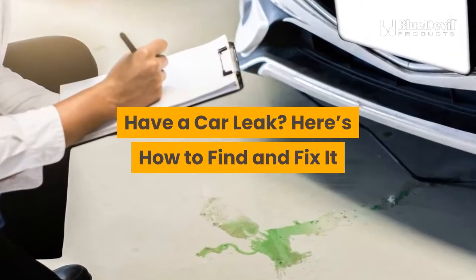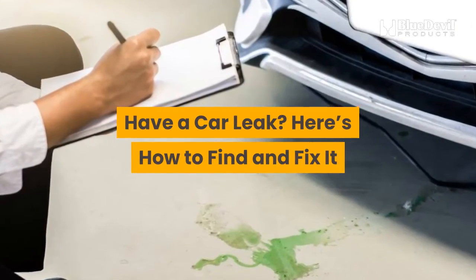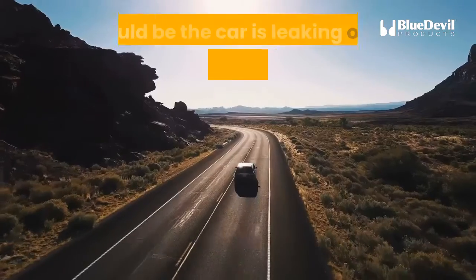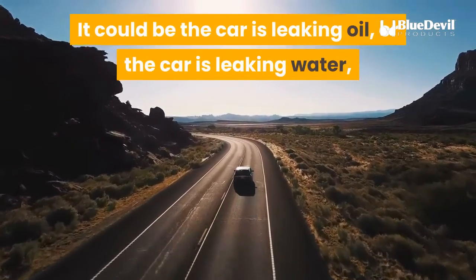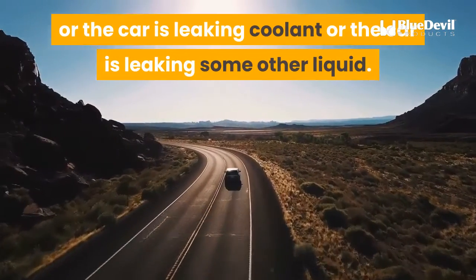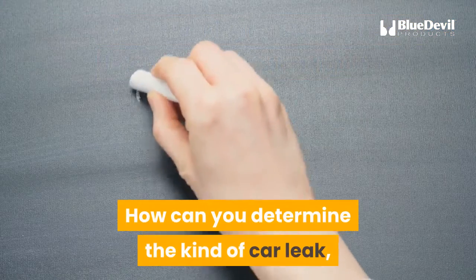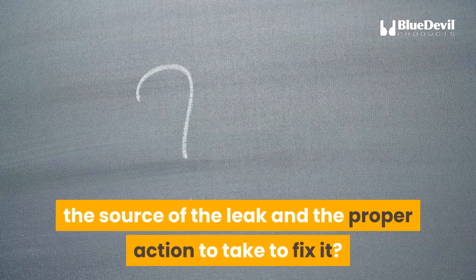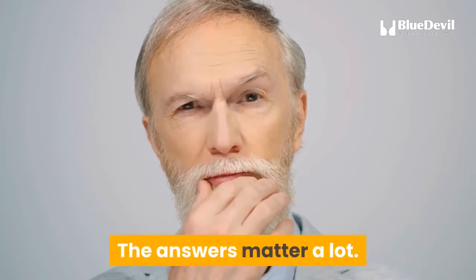Have a car leak? Here's how to find and fix it. Your car has a leak. Now what? It could be the car is leaking oil, or water, or coolant, or some other liquid. How can you determine the kind of car leak, the source of the leak, and the proper action to take to fix it? The answers matter a lot.